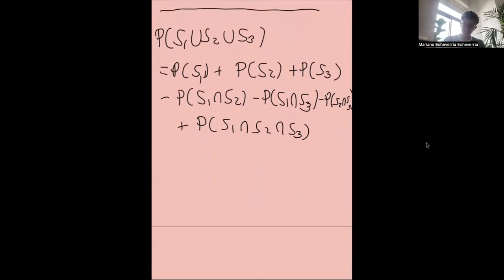So let's start with the first line. What do you think, for example, is the probability of S1? That's the probability that the first friend got the correct letter. What's that probability? What would you say that is equal to? 1/3, right? It would be 1/3. Okay. There are a couple of ways to see that.